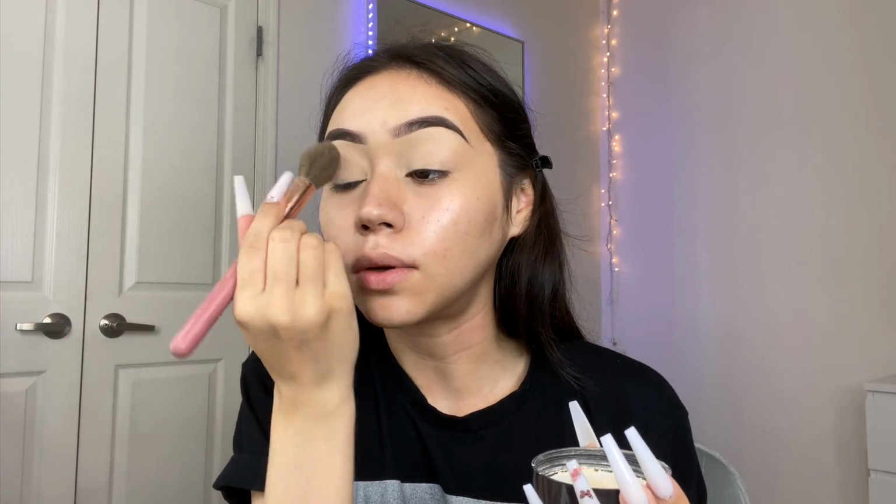And now with some Laura Mercier, I'm gonna lightly set the crease area because I don't want this to settle into my creases on my lid. So I'm gonna take this and just do a light set.